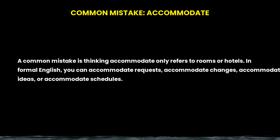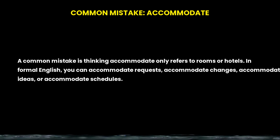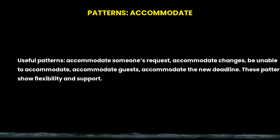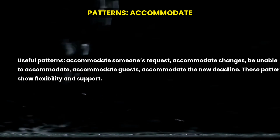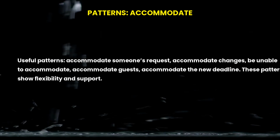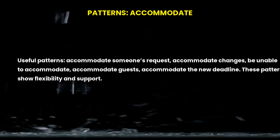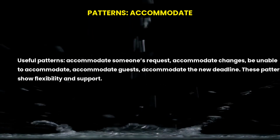A common mistake is thinking accommodate only refers to rooms or hotels. In formal English, you can accommodate requests, accommodate changes, accommodate ideas, or accommodate schedules. Useful patterns: accommodate someone's request, accommodate changes, be unable to accommodate guests, accommodate the new deadline. These patterns show flexibility and support.